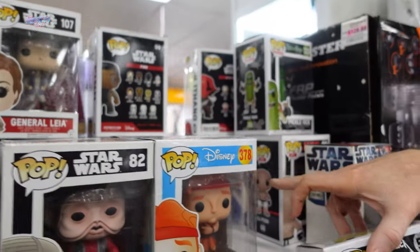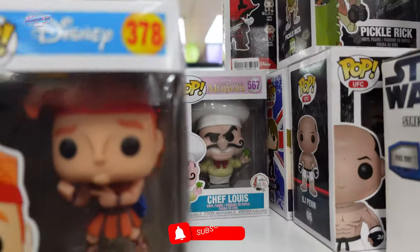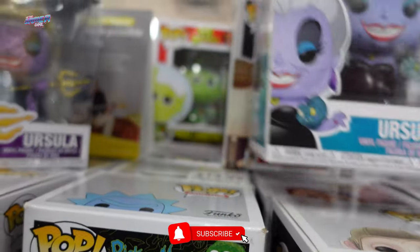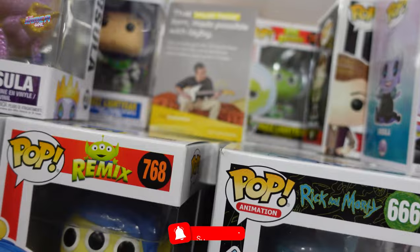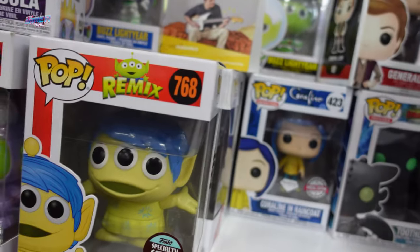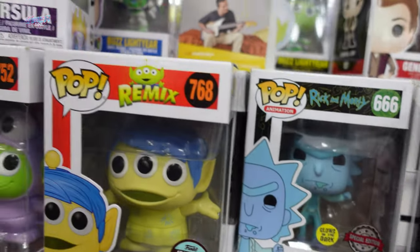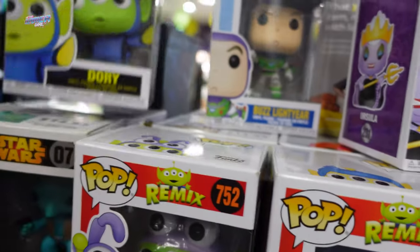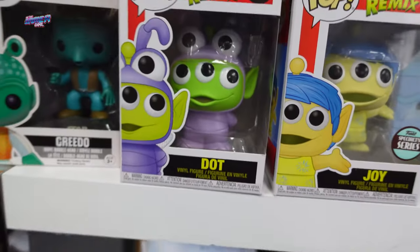James. Another Little Mermaid. Oh, Schiff. I hate Pops. Oh, don't say that too loud. Woody Woodpecker, he looks really cool. I don't hate them. I like them. It's pointless. Yeah, there's so many. Yeah, other people collect them though, and they enjoy them. Why am I looking at them? I don't know, just in case it's one that you want.